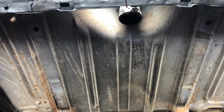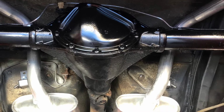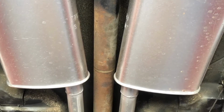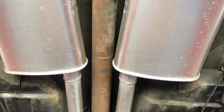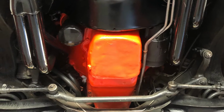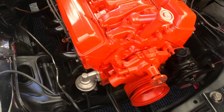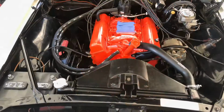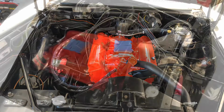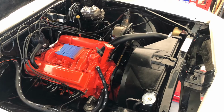This was a look underneath the trunk after I pulled the fuel tank to put in a new fuel sending unit. I cleaned up the rear end and painted it, put some new mufflers on the car, which had a couple of holes in the old ones, and cleaned up those headers and the underneath of the car. So I took a lot of the components off, got everything cleaned up, painted it, put some hoses on it, and just did a lot of general maintenance underneath the hood to make it look nice.